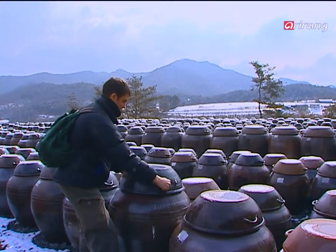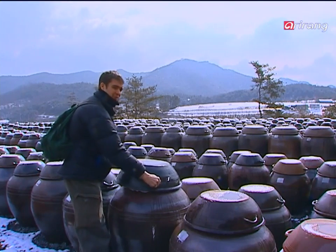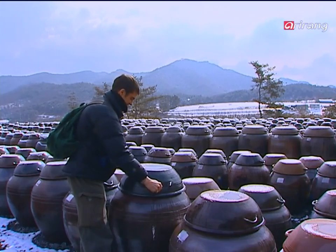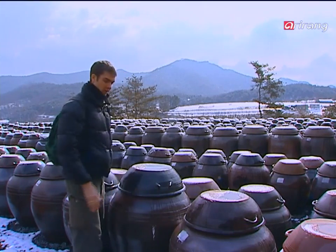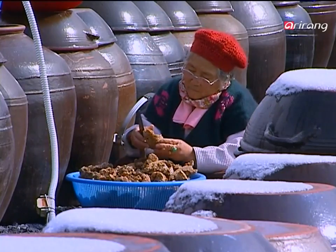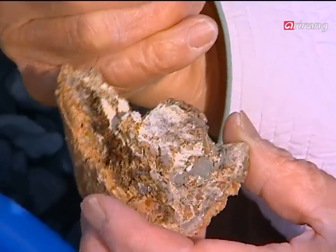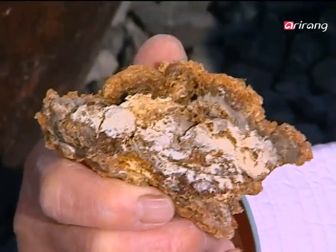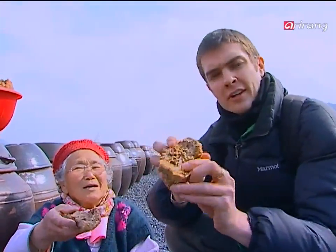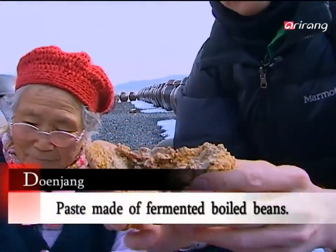What's in here? Oh, smell the fermentation. It's gonna be delicious. Wow. The jars are full of fermenting soybean paste made according to the traditional recipe. Inside is white mold.